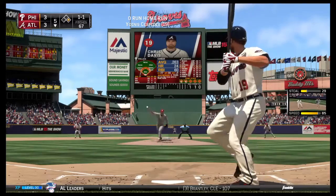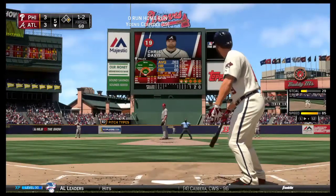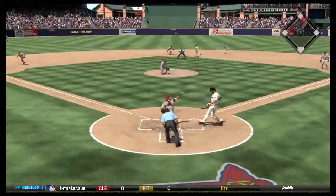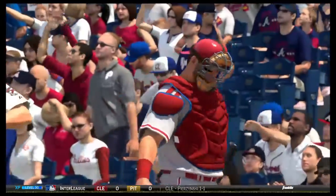Davis waits on the 1-1. 1-1 pitch is a slider that's cut on and missed for strike 2. Yeah, still a little late with that swing. He's got to get going a little sooner. Runners off for second. Pitch is high. The throw way late, and he's in there easily at second.